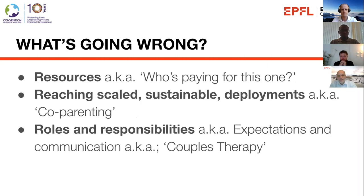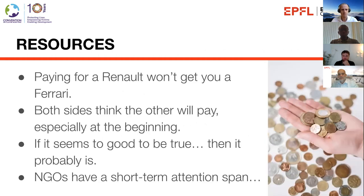So we want to know what's going wrong. Through this analysis, we came up with three main areas that we thought were relevant, particularly where the pain points were. These were resources, scale deployment, and roles and responsibilities. And here you can see I've taken the marriage analogy probably a little too far. So starting with resources, I think the first thing we need to know is you get what you pay for.